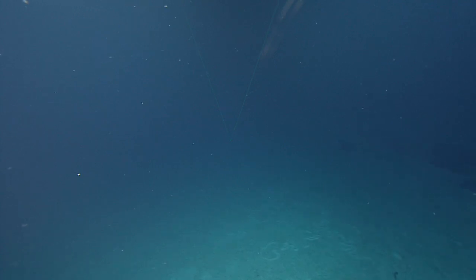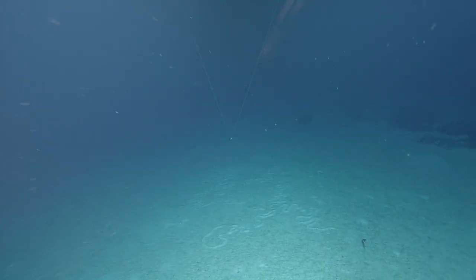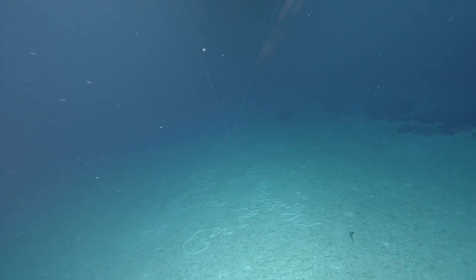Look at all the snail trails. Yeah, we got a lot of holothurian trails there. Wow, looks like they've been noodling around a lot. They could get a job here. It's really abstract. What are they trying to tell us?